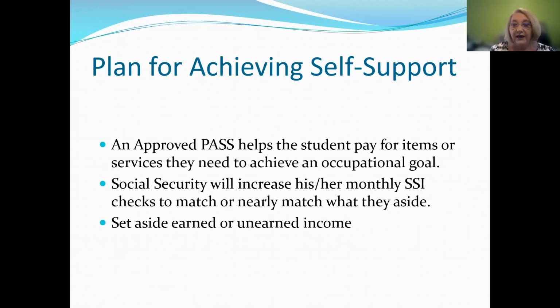Find a WIPA and work yourself silly for that goal. It's an amazing work incentive. It's got a little bit of work to it, but we're not afraid of work. So it's an idea for you if you have a goal, a work goal, an educational goal, and I can't get to it unless I get this first, and I'm willing to work for this and save money for it, PASS is for you. Next slide, please.